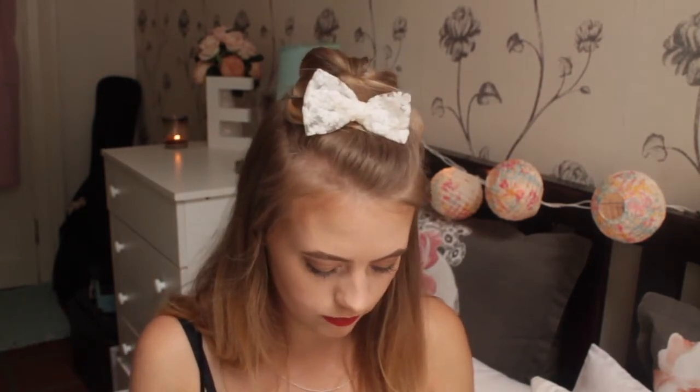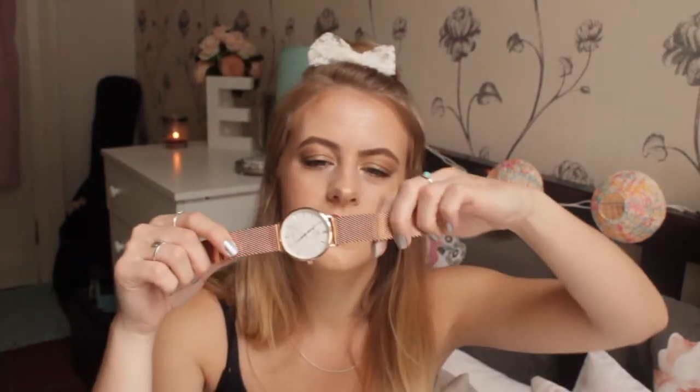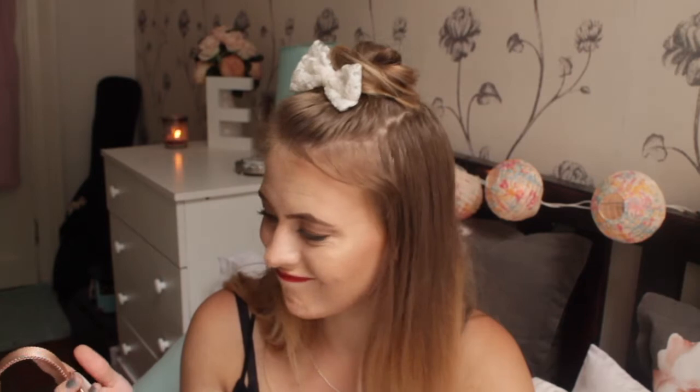I also got this really lovely watch from Mick, which is a Daily Friday rose gold quartz watch, and it has a mesh strap. Yeah, so this is basically just the trend these days, and it was on sale on Black Friday.